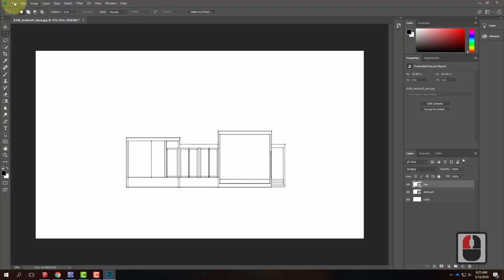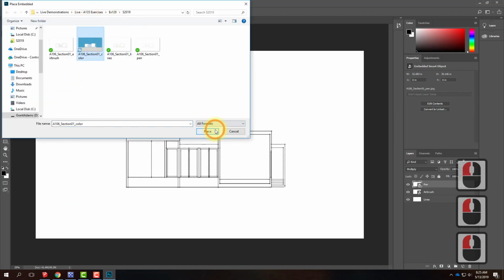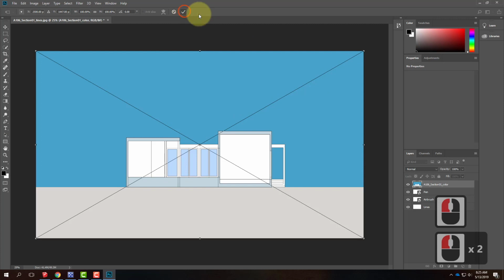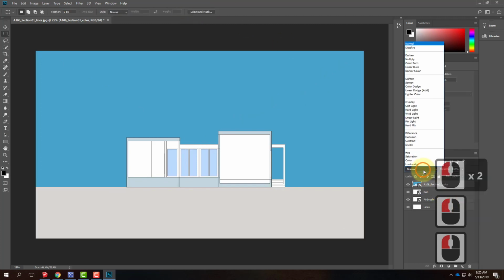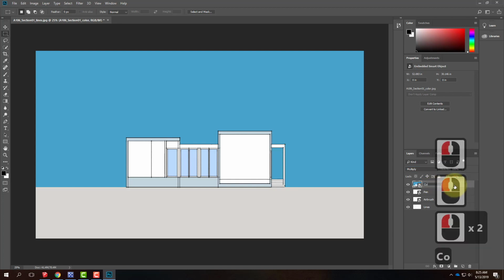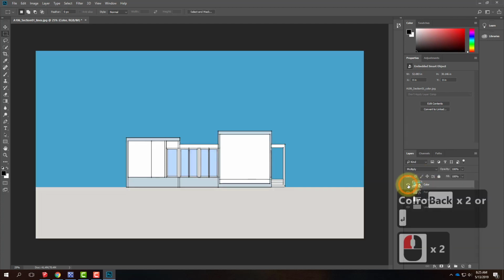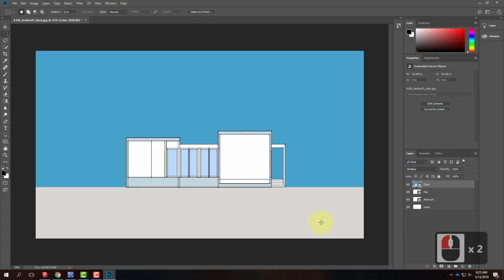So let's go ahead and bring that into Photoshop. I'll go to File and then Place Embedded. There's the color. And this color version is also going to go into Multiply so we can see through it. And I'm going to call this one just Color. There it is. I'm not going to end up leaving the color version on long term, but it's going to help me with these selections as I start to make it.